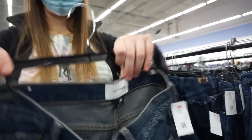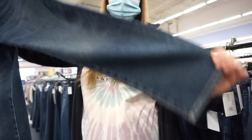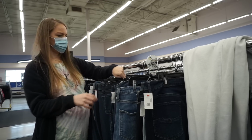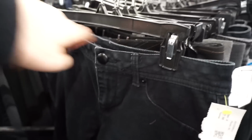I found these Current Elliott jeans. This is the newer Current Elliott tag, and I just talked about in one of the videos about brands I don't pick up anymore, how I don't pick up Current Elliott. Just for experimentation's sake, I did put it in my cart and checked comps on those jeans because they were a newer style, and my suspicions were confirmed. They were not worth picking up, so I did end up putting those back.